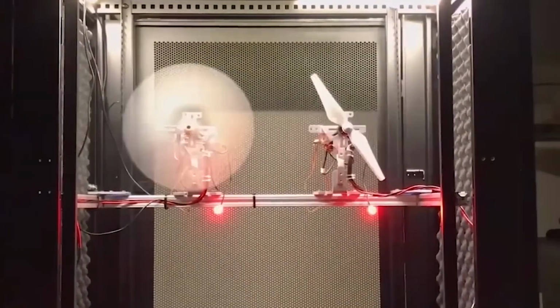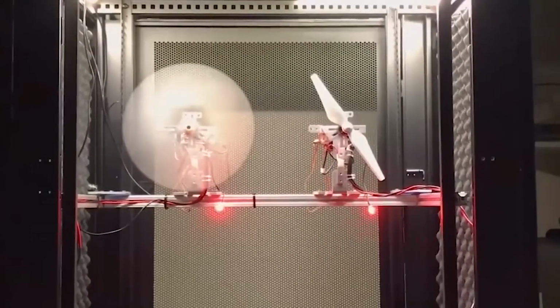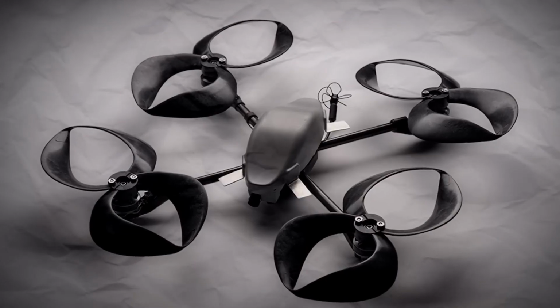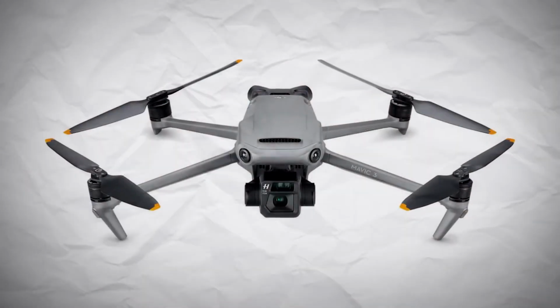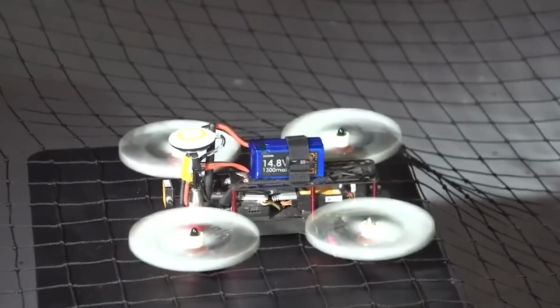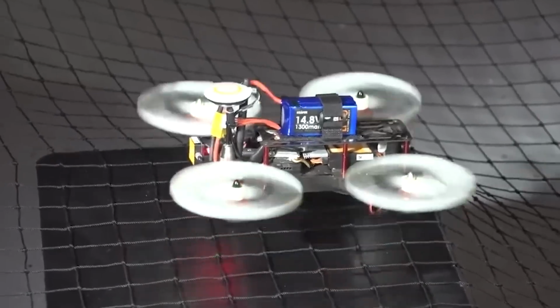Not only that, but these propellers can massively reduce the noise of both drones and boats. In this video, we'll see how it does this and some examples of it in use. The physical difference between the toroidal prop and a standard prop is obvious when you look at them, but it is not immediately obvious why this has such huge benefits.